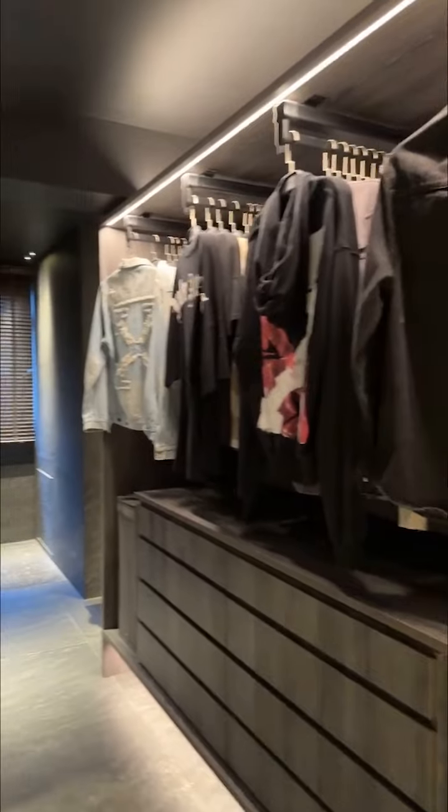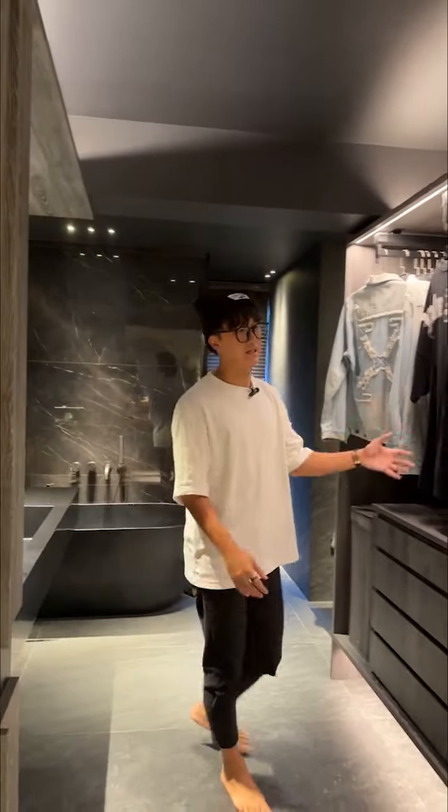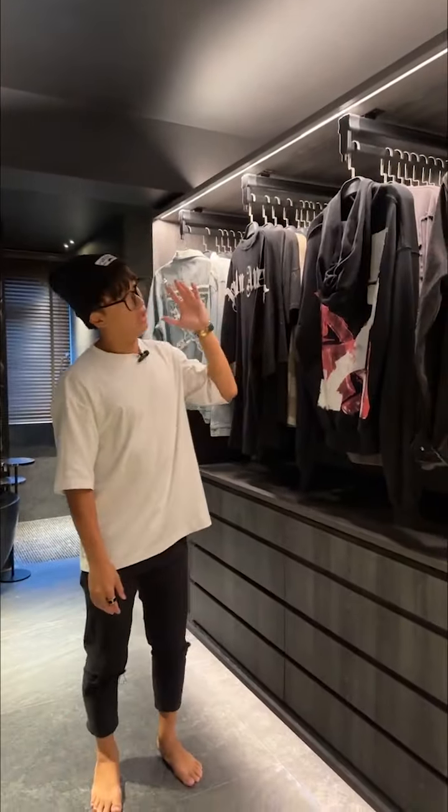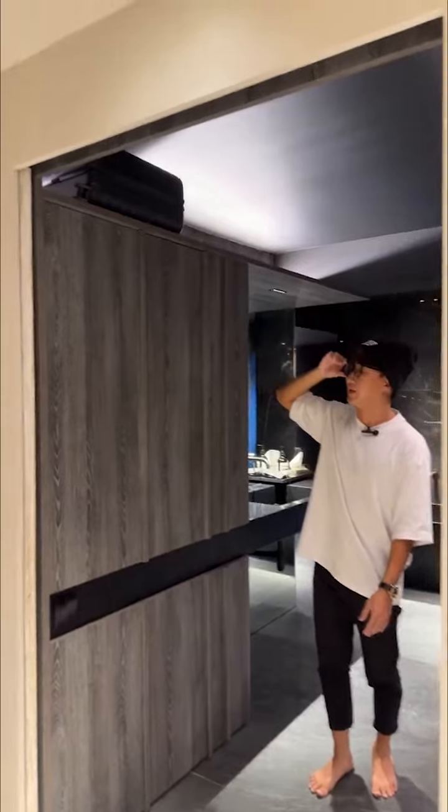Okay. So basically, this is for my wardrobe. Now, behind me, this part here is for full height. There is storage on top and below. So plenty of storage. And on top, the open space is where I put the luggage.